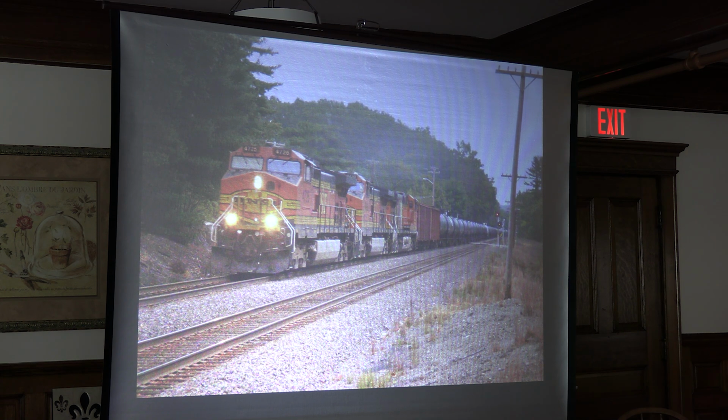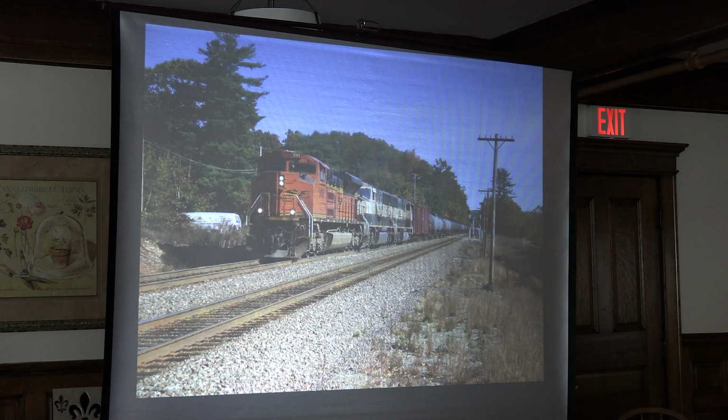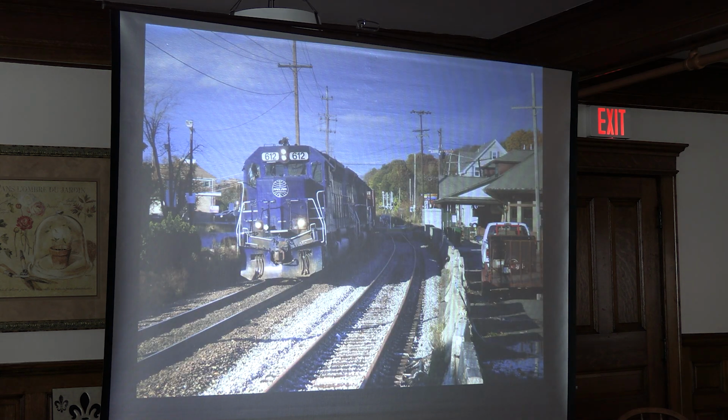Yeah, it didn't. Guaranteed. Another empty oil train, same spot, different day at Shirley. BNSF Pumpkin and a couple of the cream and green units. You've got SD70 Max. Working First Trick District 2 on a weekend.